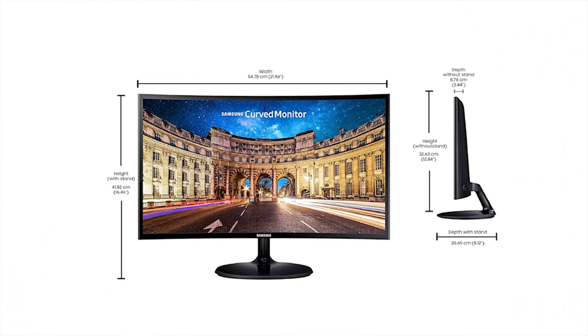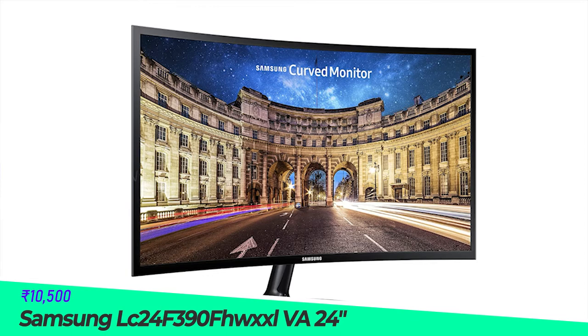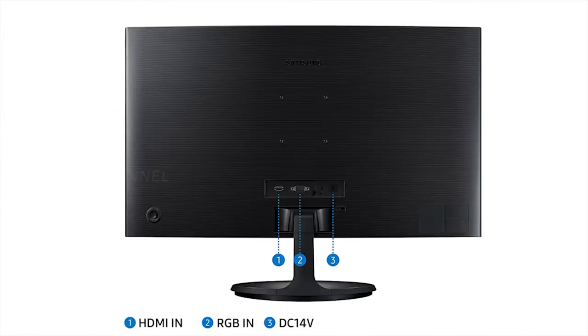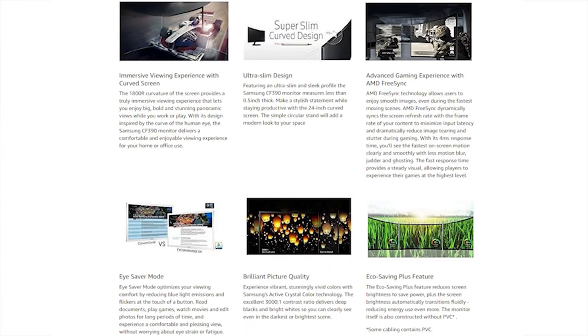So moving on, if you don't like the AOC, you can pick the Samsung's LED curved monitor. It's a VA panel, but again, a curved monitor at around 10,500 rupees from Samsung. It also has all the features that other brands has to offer. Nothing unique about this one, but then again, it's from Samsung. So if you're looking for that, just go ahead and buy this one instead of AOC. Again, a standard monitor here with standard connectivity features.